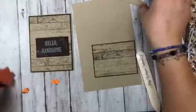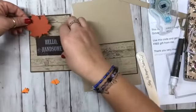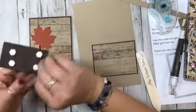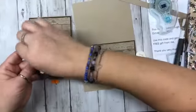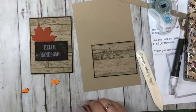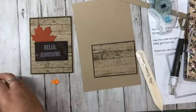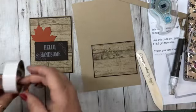All right, so this, we're going to tape runner this, and we're going to put, I think we're going to put that there. Take our dimensionals off of here. Put that there. And we need glue dots. I had glue dots. Where did they go? You guys, did I use all the glue dots last night? Oh, nope, here they are.